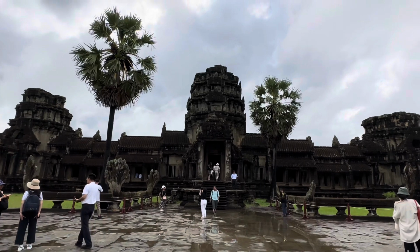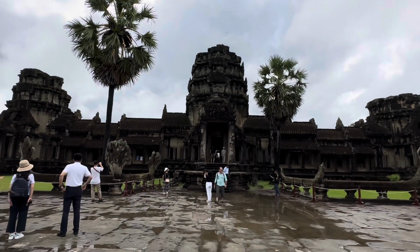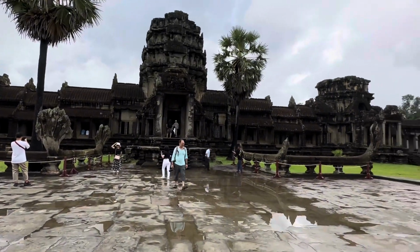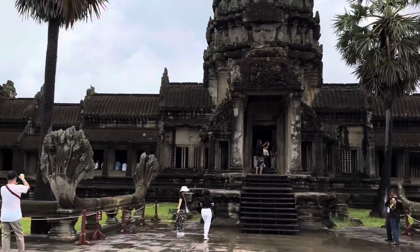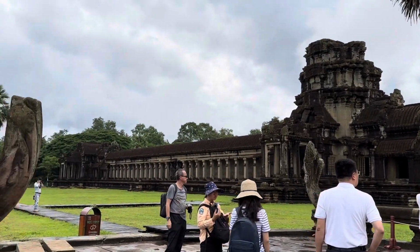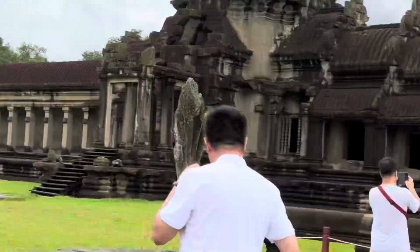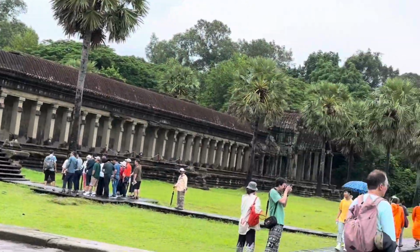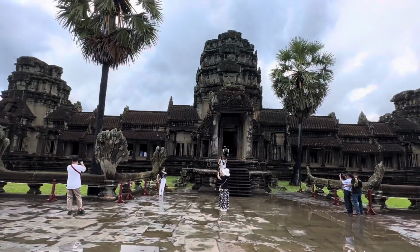What do they stand for? In Hinduism, the caste system has been an important part for a long time. In India, in the past, it was strictly practiced. However, in Cambodia, it was different because Buddhism was already a part of the Khmer Empire when the temple was being built. Therefore, they implemented only some parts of Hinduism.